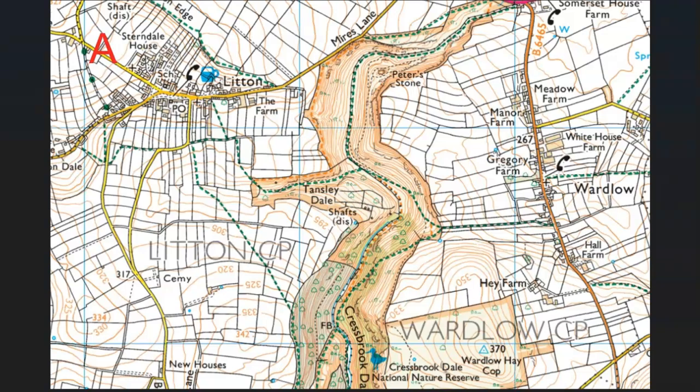So map A, have we got a valley with changes of direction with cultivated fields on either side? Well, we have. Look, here's the Crestbrook Dale. So steep sides here, got a change of direction here. We've got walls and cultivated fields probably here, and on this side as well. Another valley coming in there. We've got the farm there, hillside up here.